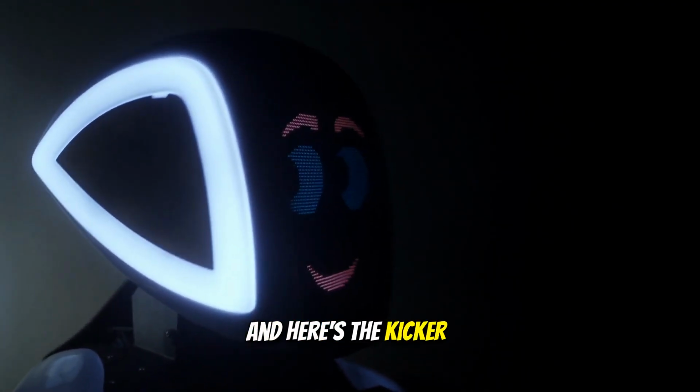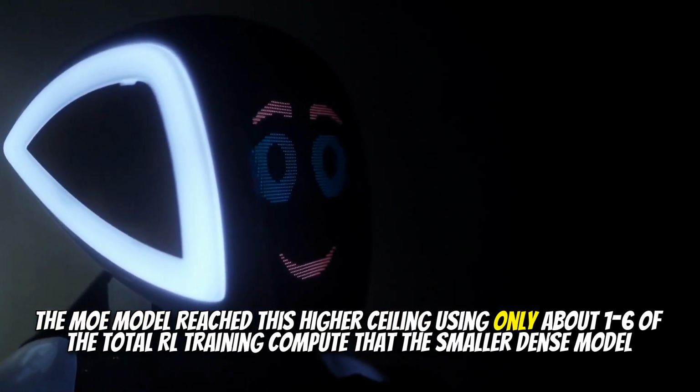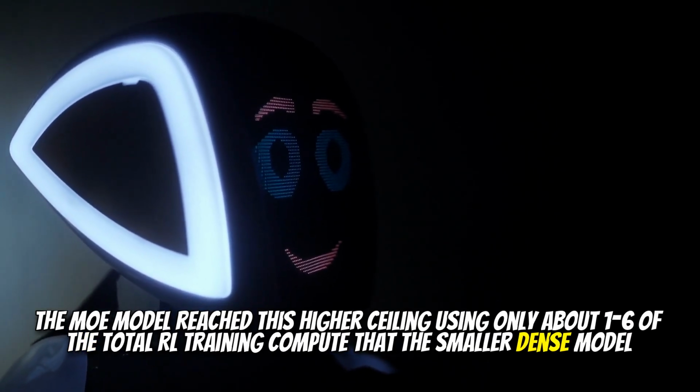Exactly. And here's the kicker. The MoE model reached this higher ceiling using only about 1/6 of the total RL training compute that the smaller dense model consumed.